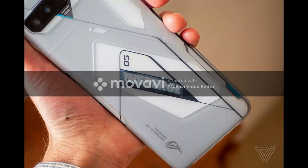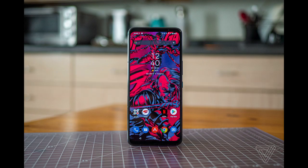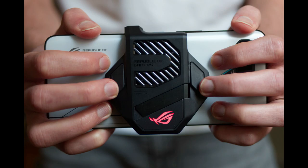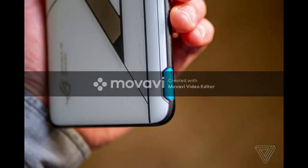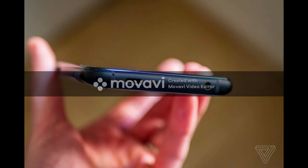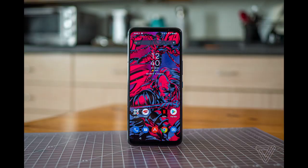For example, it has multiple USB-C ports to let you charge it in either landscape or portrait mode. This model also includes a snap-on fan cooler. Its sole job is to keep the phone from overheating when you overclock it, and the fan packs USB-C passthrough charging, a 3.5mm headphone jack, and two remappable trigger buttons. In addition to that, there are some ultrasonic sensors around the phone that can replace some touch controls to make games feel more like you're using a controller.